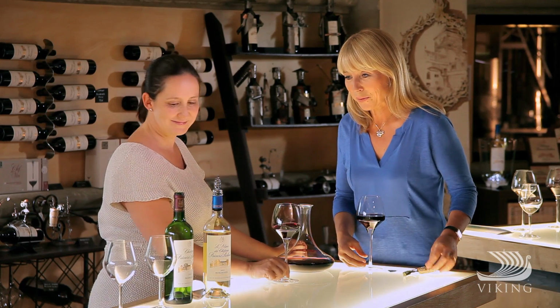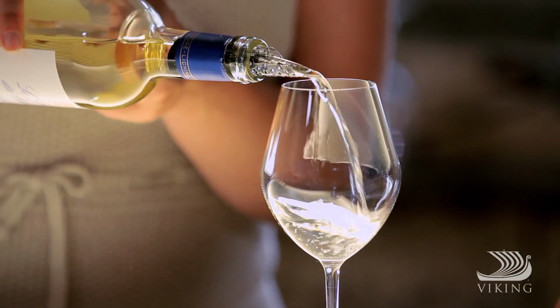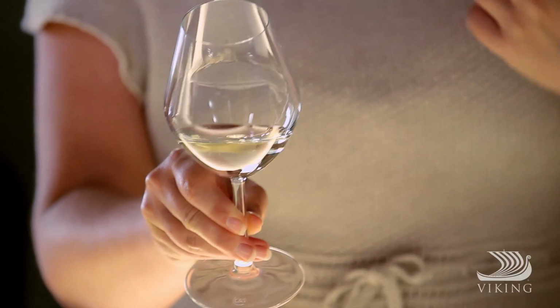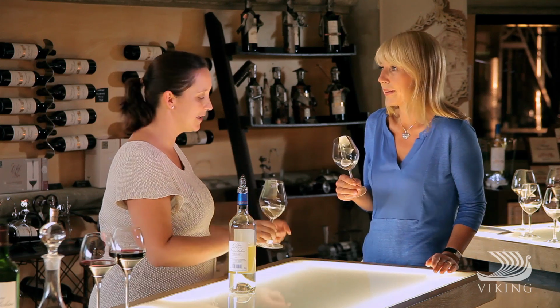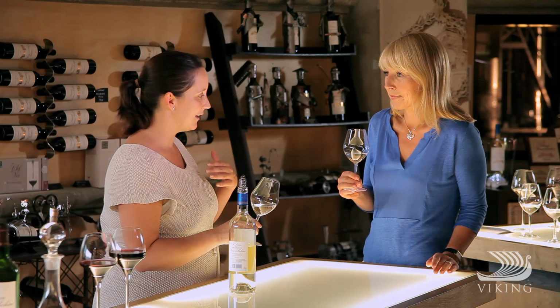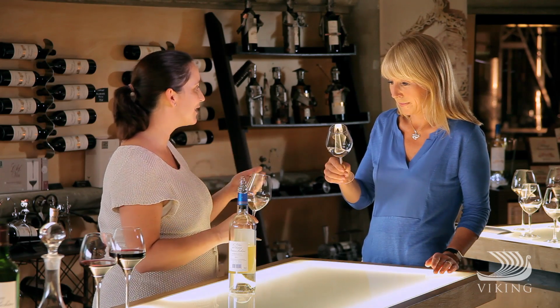And then you also produce white wines here. Yes. And for that we have a different glass. Yes, we usually want a smaller glass for the white. This shape of glass is for fruity wines, so the shape was elaborated so the fruitiness would be enhanced.